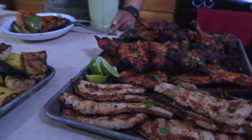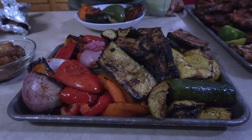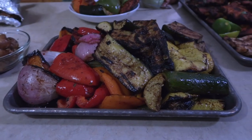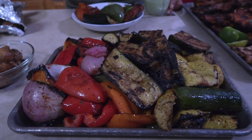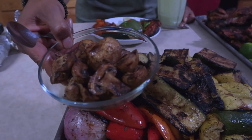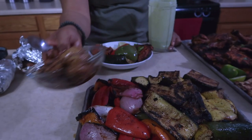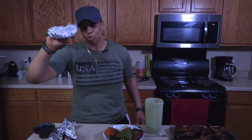Over here, we have a smorgasbord of vegetables. We have yellow squash, green zucchini, assortment of your color bell peppers. We have some red onions. I even grilled up some white mushrooms in that same balsamic glaze. So all that, plus don't forget about our sweet potatoes.